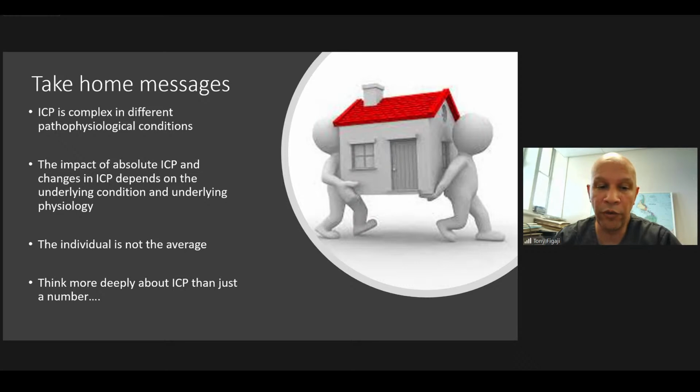But if we're going to go beyond that, and be a little bit more detailed and focused about how we understand intracranial pressure, so that we can maximally benefit the patient and minimize the harm that our iatrogenic treatments and interventions may have on patients, then I think we need to understand a little bit more about intracranial pressure than we currently do. And with that, I'll leave it, and I hope that we have at least a little bit of time for questions. Thank you.